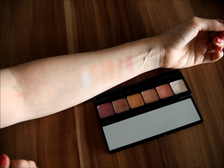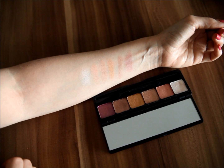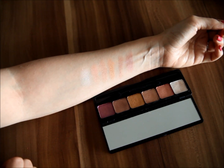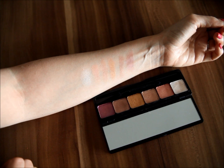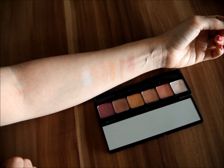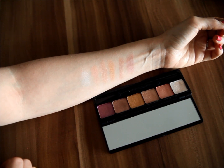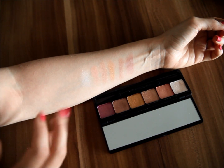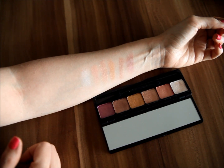So really, really pretty. I think that this palette would be a really great buy for somebody with green eyes in particular, or somebody who's into the kind of looks that you can get with the Naked 3 palette, because these, just like the Urban Decay Naked 3, also have a lot of rosiness going on, so you would be able to achieve some of those same looks.